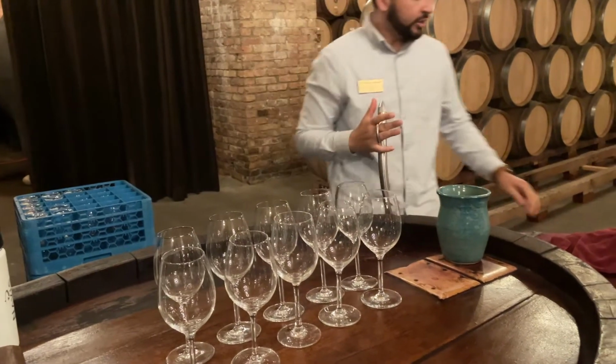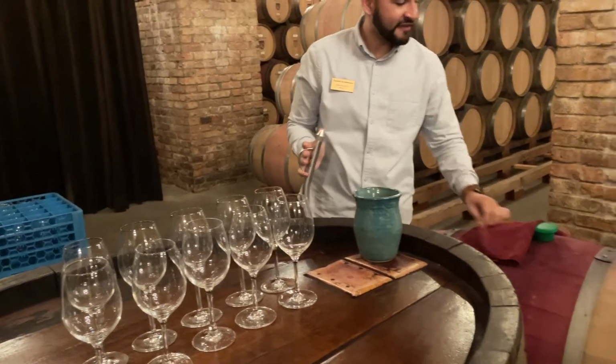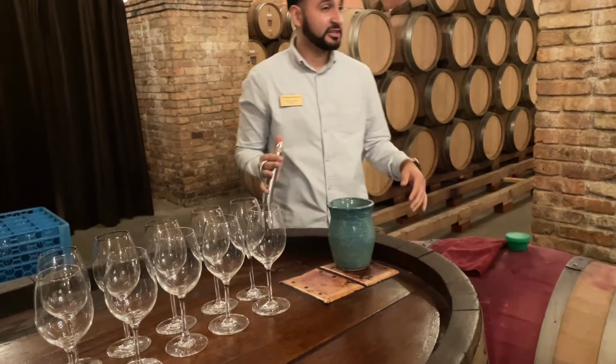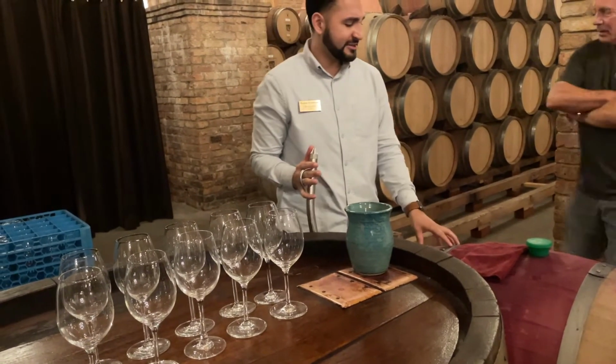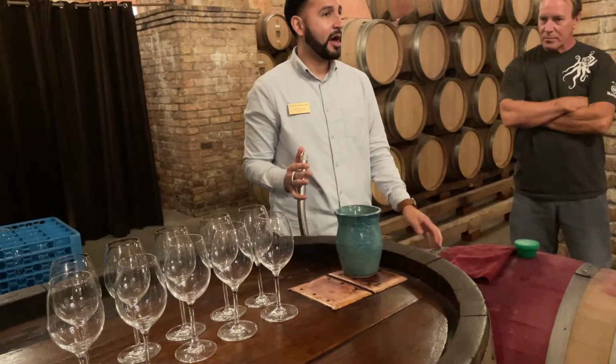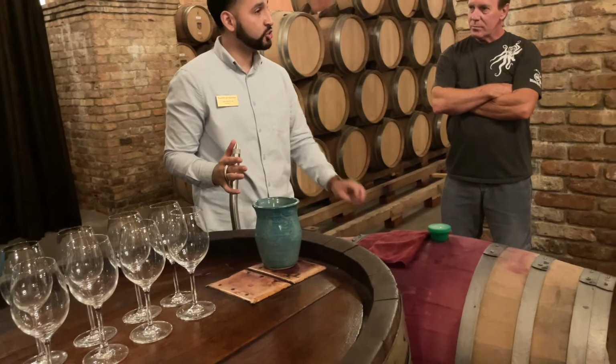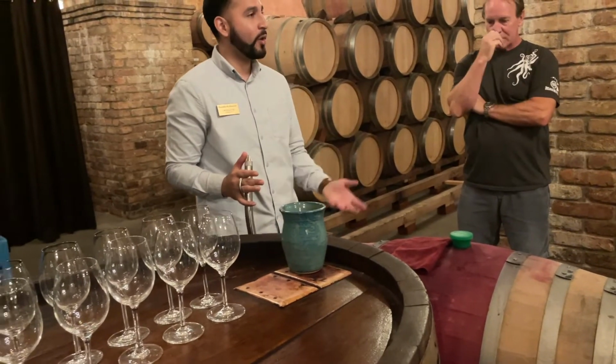Now, whenever you're doing barrel tasting, one thing to consider is the fact that this is still a work in progress. So the wine that's inside still hasn't completed its full term in the barrel. This one still needs about 6 more months in the barrel, and then it's going to be bottled and rest in the bottle for 2 years. So this is something that we're tasting to get an idea as to what the process is like and what's happening to the wine inside the barrel.